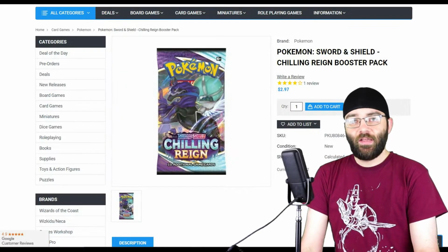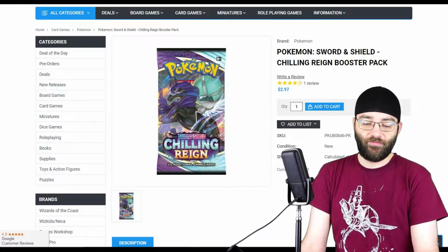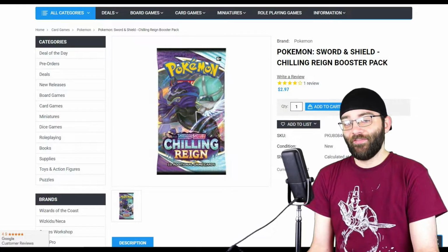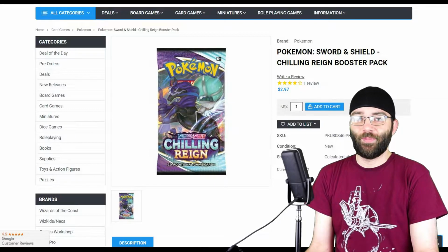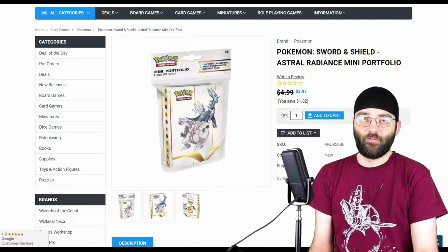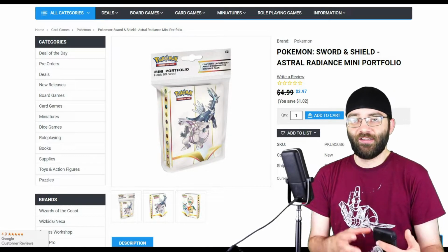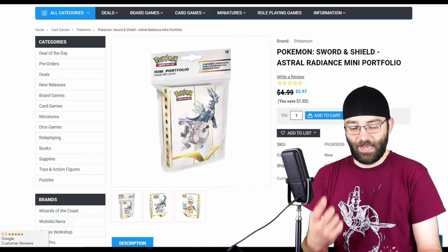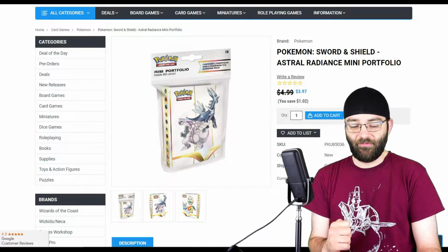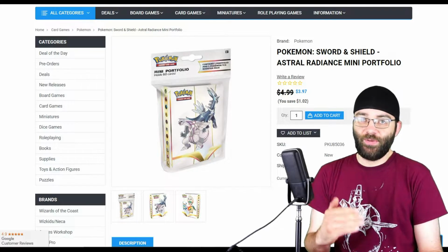So, pretty good price. Then I bought a single loose pack, that being from Chilling Reign. I paid $2.97 for it, and the market value is $2.79. So again, I paid over market value, but it's still only $3 for a pack. I don't think it's that bad. Next up was the Astral Radiance Mini Portfolio. Now, of course, I don't care about these little binders at all. It's just to add some variety to the box, but it does come with an Astral Radiance pack. And what makes this interesting is that it makes it $3.97, so just shy of $4, whereas market value is $4.99, being $5. So it's $1 cheaper than market value.